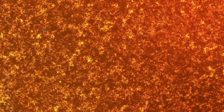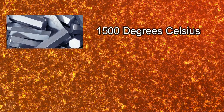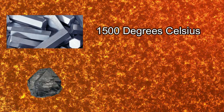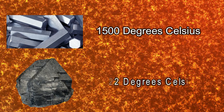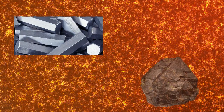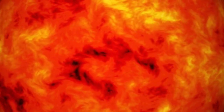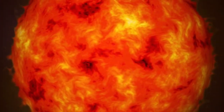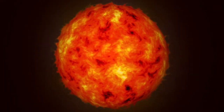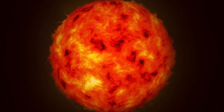For instance, iron has a melting point of 1,500 degrees Celsius, and tungsten, the toughest metal in the world, melts at 3,422 degrees Celsius. The Sun's heat would swiftly liquefy these metals. Now, consider the corona layer, where temperatures reach millions of degrees. How can anything endure such conditions?